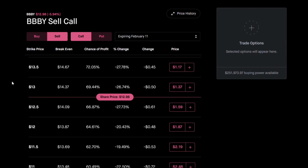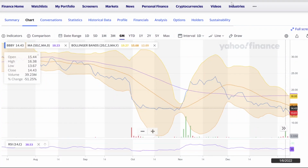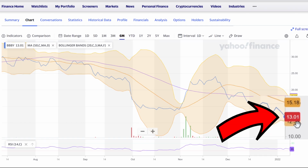Now the call option, the first one that we're going to sell, this is going to be your max profit strike. So for example, going back to Bed Bath & Beyond, I am looking at the stock and it's currently sitting at $13 per share. Sure, we have had a big downtrend, but I believe this stock is basically going to just start trading sideways.